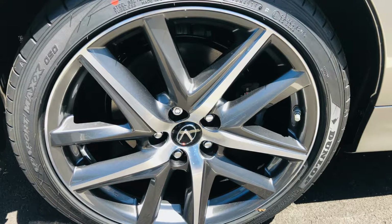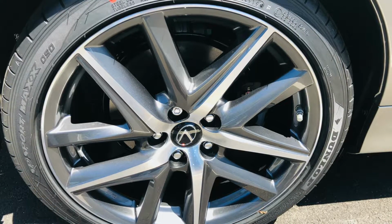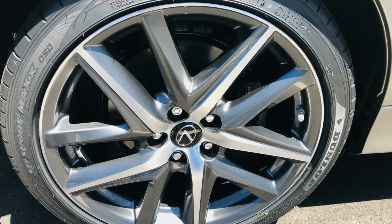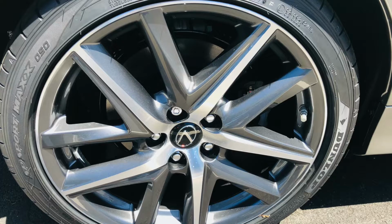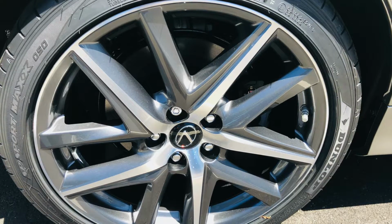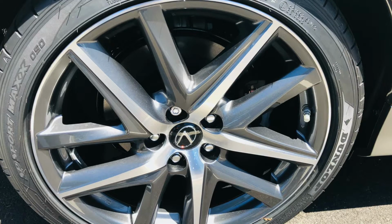So this is the last and final goodbye for this vehicle. I do want to make this as a tribute to the GS350 because I'm a fan of it. There's a lot of followers of these vehicles. I know if they updated and refreshed it, this model would probably survive. But Lexus hasn't done that, unfortunately.